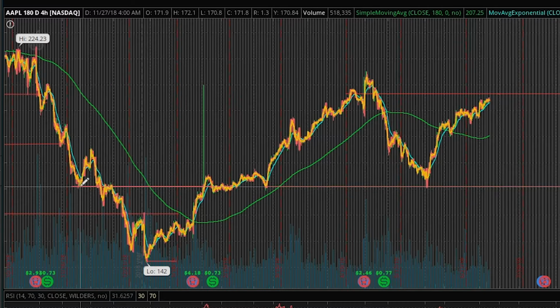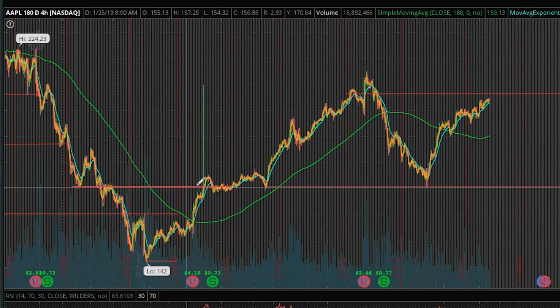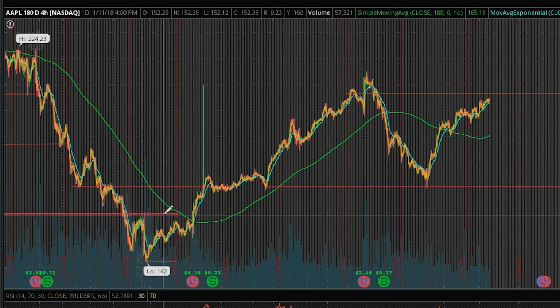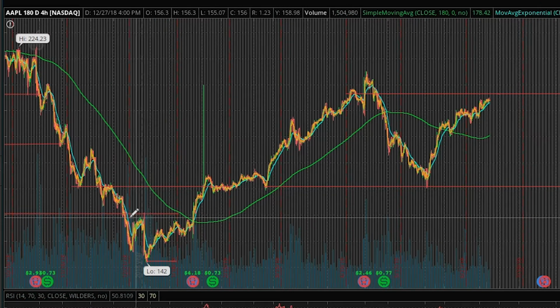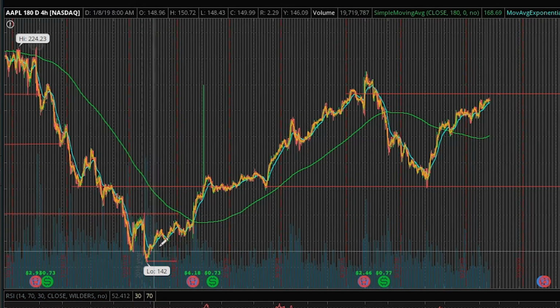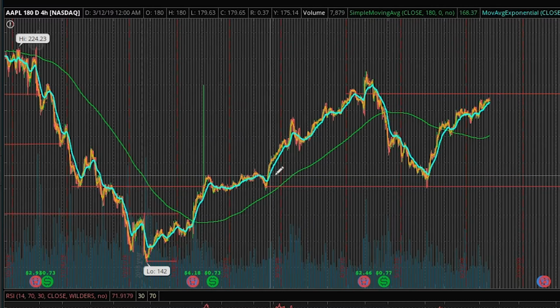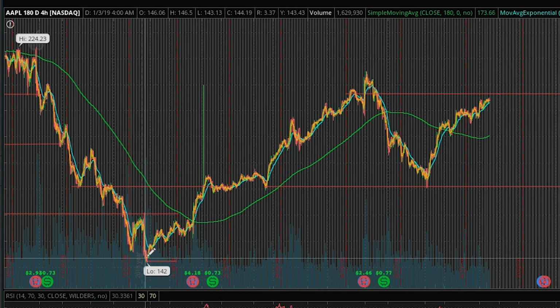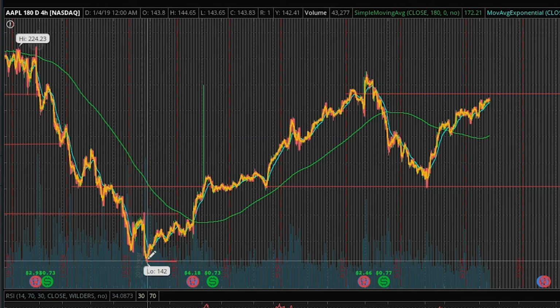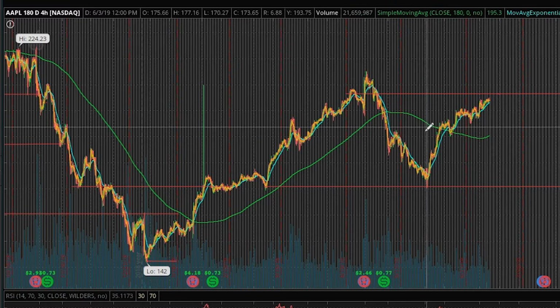Now, one of the things you can see that I've created is it had this nice little level of support right here through $170. We've seen levels of support kind of through here previously. You can definitely see where this acted as resistance, and then it continued to drop down here to 142 before really starting to get its momentum back. And this was late December of 2018. I think this was probably Christmas Eve, December 2018.